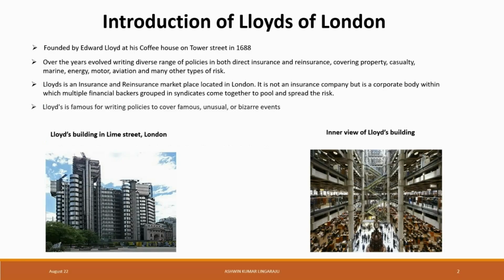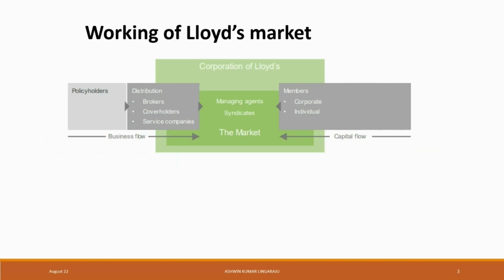Let's now look at the working of Lloyd's market. Policyholders such as private individuals and global corporates transfer the risks by approaching Lloyd's brokers, cover holders, and service companies, which form part of the distribution channel. Brokers facilitate the risk transfer process between policyholders and the underwriters and then place the risks. We also have cover holders as part of the distribution channel, which are authorized third parties to accept insurance risks on behalf of syndicates. These form a vital distribution channel as it offers a local route to Lloyds in many territories across the world. Note that cover holders act as agents of Lloyd's underwriters rather than agents of policyholders.